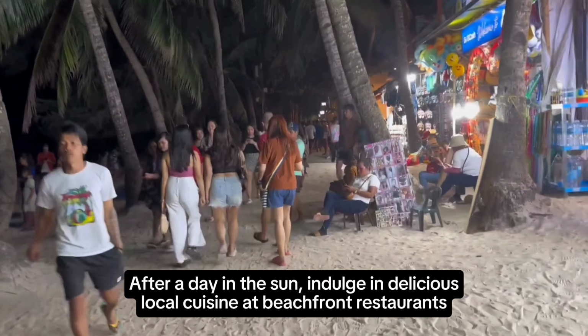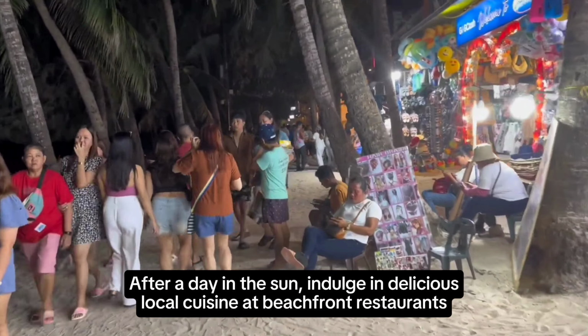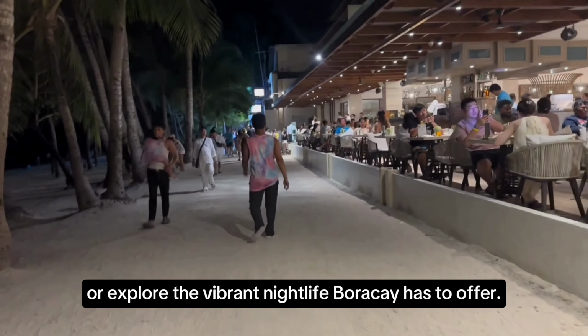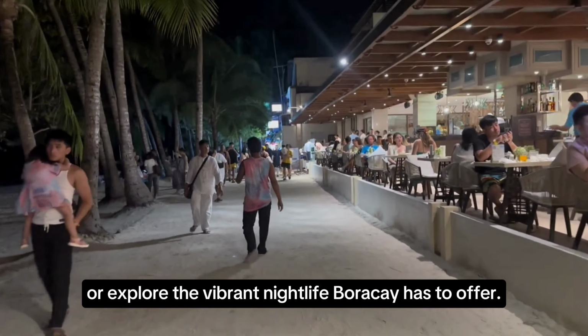After a day in the sun, indulge in delicious local cuisine at beachfront restaurants or explore the vibrant nightlife Boracay has to offer.